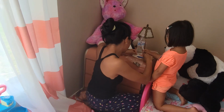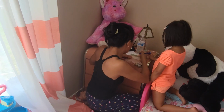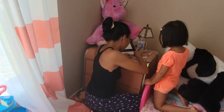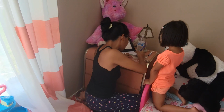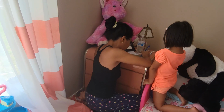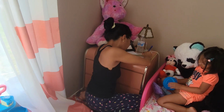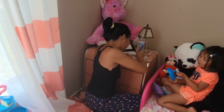Okay. You're right. I like this one because this is okay. No, this one. I like it. No, this one here. Dinosaur fossils. Wait. Fossils. Dug by Brianna at the backyard.